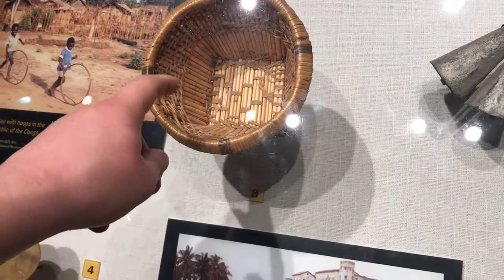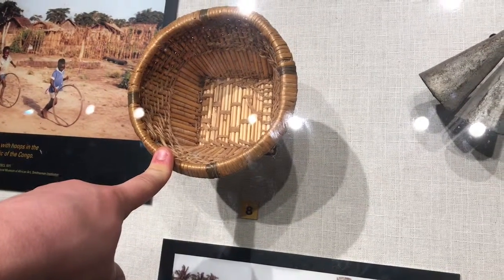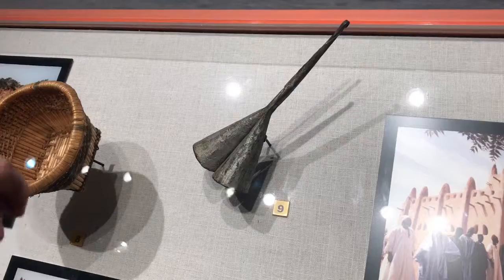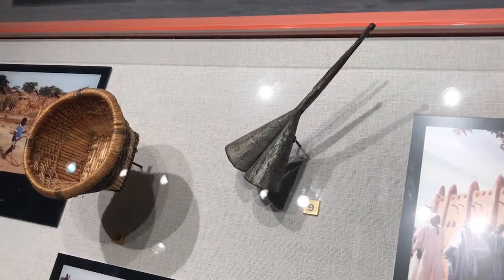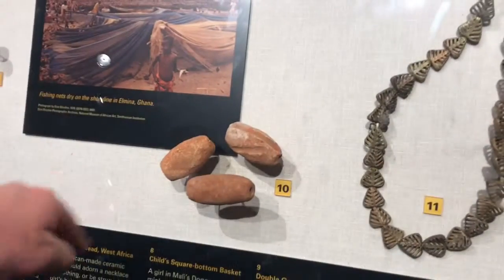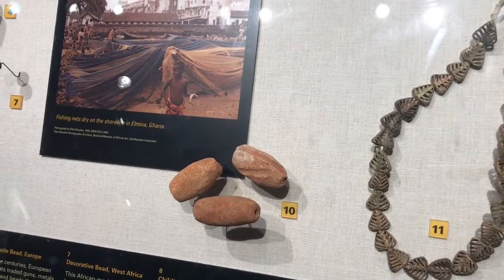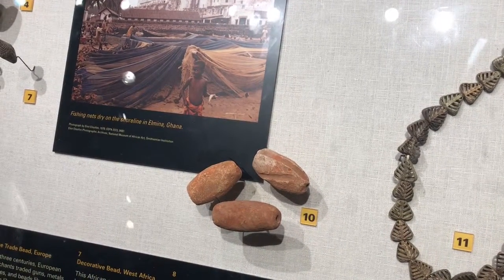Right. So this is a child's square bottom basket. A girl in Mali's Dogon region might play with this miniature basket pretending she's a farmer like her mom. This is a double gong from Benin and Western Nigeria. This percussion instrument is used in music and dance and to alert the crowd when a person of nobility arrives. This here is a Casamance fishing weights from Senegal. This fired clay weights hold fishermen's nets on the bottom of the sea. When the day's catch is made, they drag the nets in full of fish.